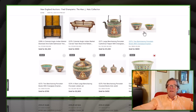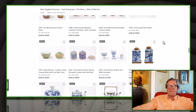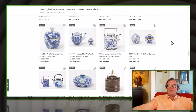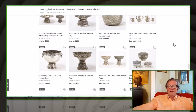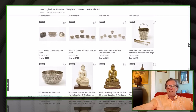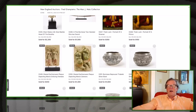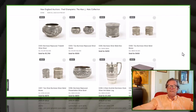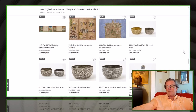All right. And then heading down here, we get into some of the Bencharong pieces that we've already discussed. And the Bencharong wares did fine across the board. Some of the blue and white pieces did quite well, as you can see. And then they had Thai and Siamese silver, and it brought in the ranges that you would expect to see. And there were a couple of Buddha heads thrown in. And on and on and on. Very, very interesting sale. But overall, I have to say the sale was, I think, very successful.